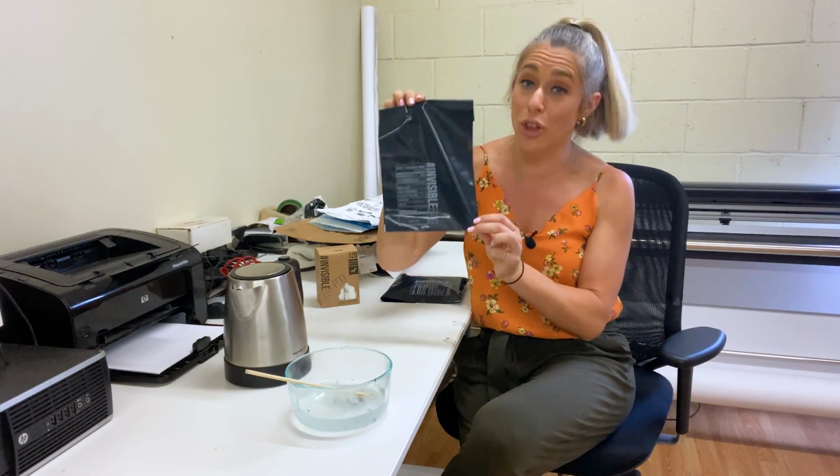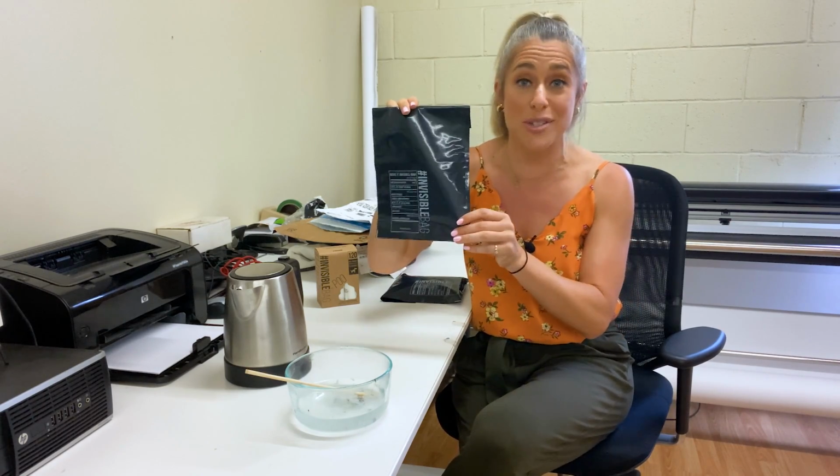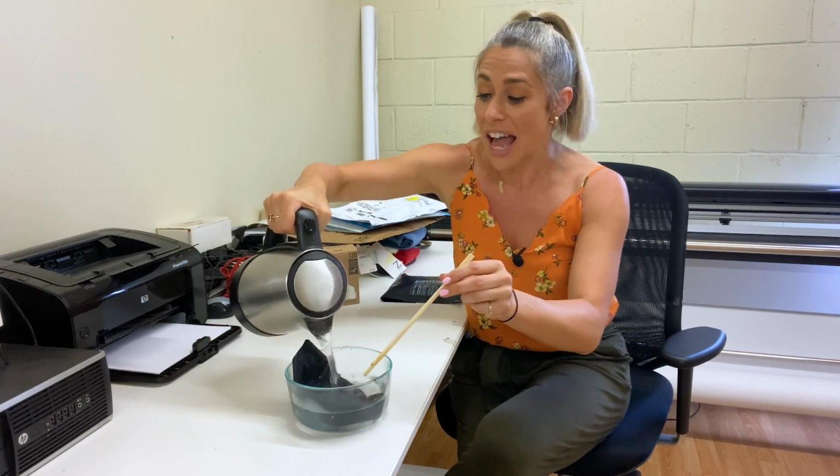This bag may look like plastic, but it's made of cornstarch and is completely water soluble. I'm Sarah Pila in Vernon, and I'll introduce you to Invisible Bag and show you how the company is helping the plastic pollution crisis.